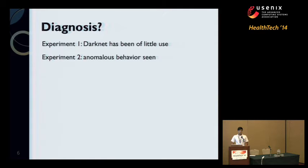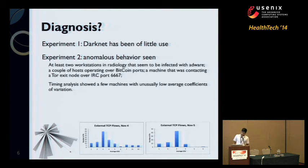And in terms of the experiment that is just looking at heuristics in the NetFlow, we saw some anomalous behavior. We noticed at least 2 workstations in the radiology department that seemed to be infected with adware. There were a couple of hosts that were operating over the Bitcoin port. And keep in mind, this is inside a hospital. There was a machine that was contacting a Tor exit node, I think in Romania, over the IRC channel port, which is probably not something normal machines are supposed to do.